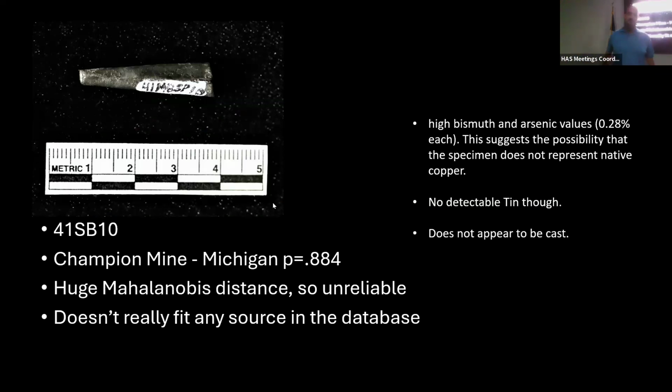This thing is weird. It says Champion Mine probability 88%, but when Mark did the statistics, there was this huge Mahalanobis distance, so it was unreliable. There was a lot of arsenic and bismuth, and these are the types of things that get introduced into alloys that are being smelted, probably in higher percentages than what we have here. One thing to note is there is no tin, and some of the early copper work that was alloyed generally has tin worked in there too. Tin was not detectable, and it doesn't appear to be cast. So we really don't know what the situation is with this thing that presumably came from around Corpus Christi.